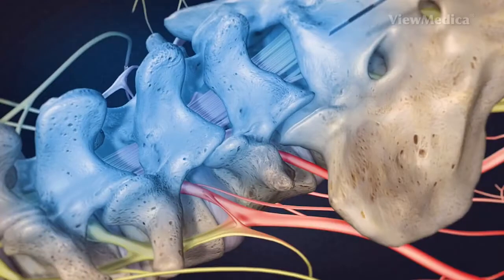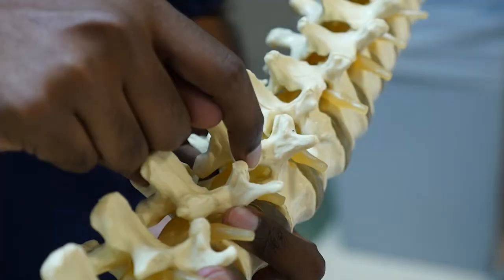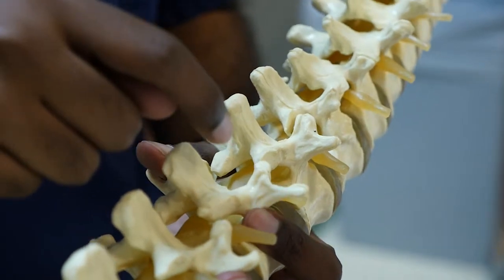Some concerns that people do have with injections are, are they going to feel the needle? We do provide a local anesthetic with the injections. It's just a small needle stick. A few seconds later, you should be nice and numb where you don't actually feel the needle going into your back.